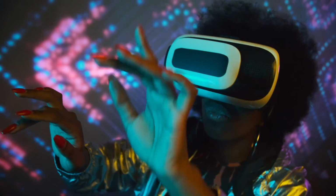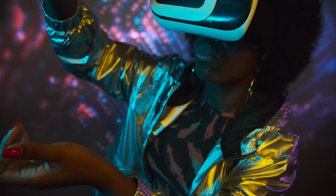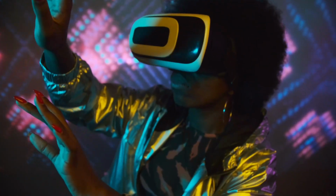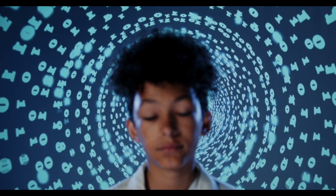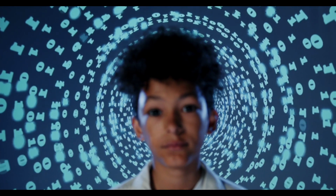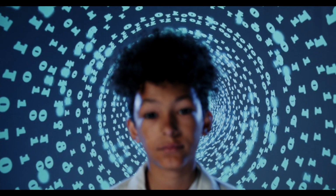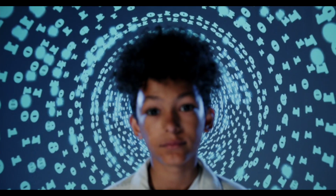Tool number 3, Crisp AI, free alternative to Zoom noise cancellation, $14.99 per month. Crisp is a magical AI tool that removes background noise completely. Barking dogs, traffic sounds, air conditioner, keyboard typing. Gone. Crisp uses real-time AI voice isolation that removes noise, clears speech, boosts voice quality, enhances audio clarity, makes you sound like a studio mic.